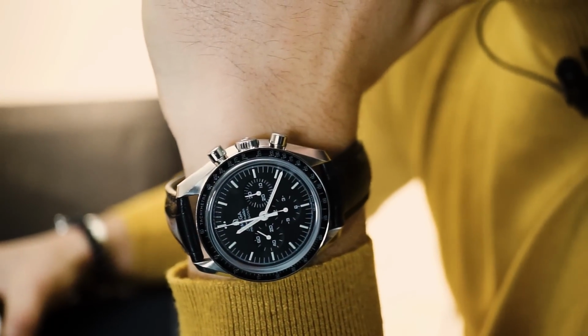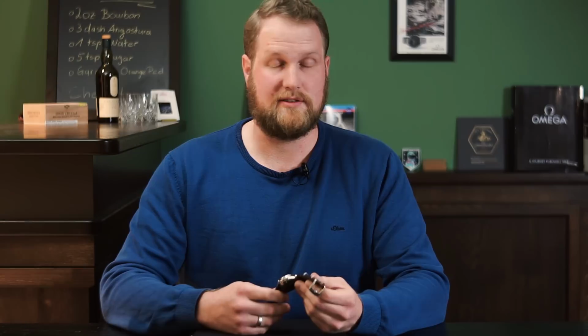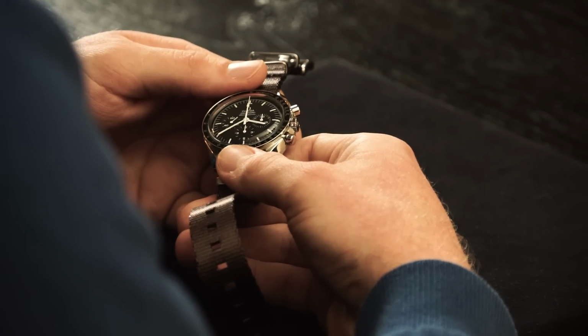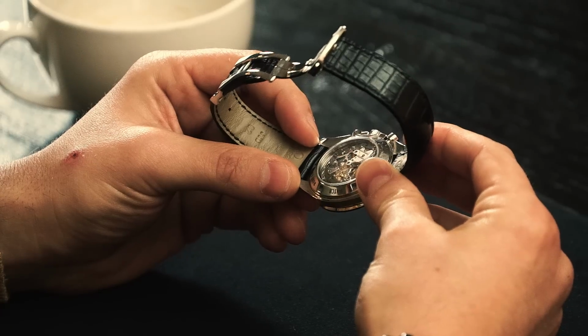So what did you bring with you today? The normal Omega Speedmaster Moonwatch. Speedy Tuesday, the first edition. Speedy Tuesday 2. Speedmaster Professional. It's the standard Moonwatch. Minor scratches on the Hesalite, but, well, you know, it's a tool watch. An open back case, which I chose. I prefer to see the movement working. I find it's fantastic to see it.